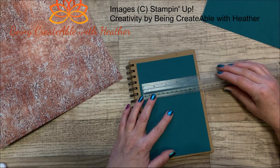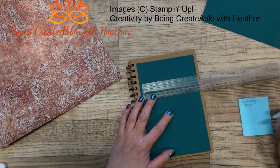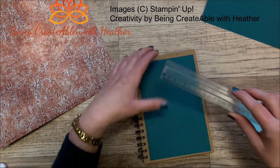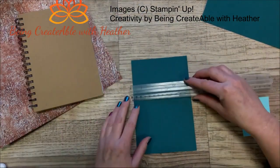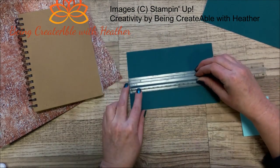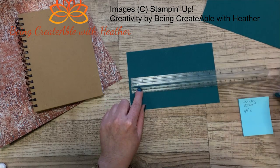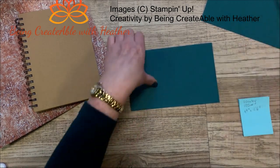However, oh, I could go 4.5 inches. That would look all right. 4.5 inches by, so that gives me about that much of a gap on there. Yeah, I have a weird way of measuring things. So then if I want about that much, then it's probably going to be about 7.25 inches. 7.25 inches, all right.